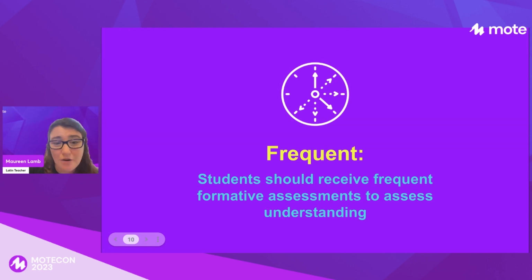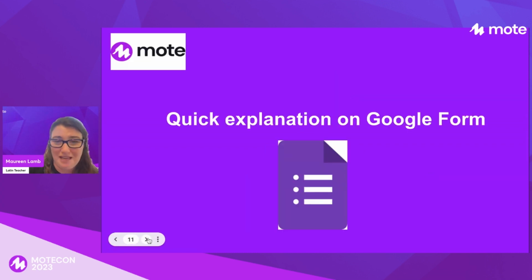I also believe in the power of frequent assessment. Students should receive frequent formative assessments to assess understanding. That way, not only will they have an idea of where they are, you'll have an idea of where they are. Again, not all of this has to be something formal or graded, but just a way for students to get feedback in a frequent manner.